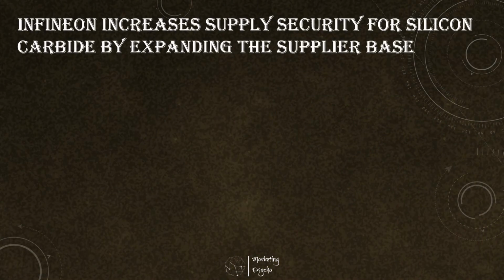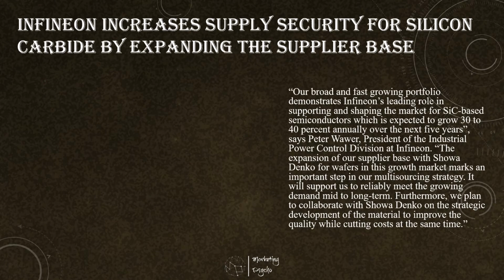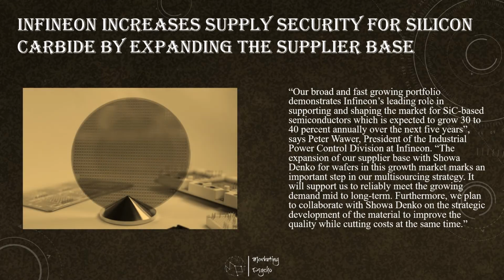Infineon Technologies has concluded a supply contract with the Japanese wafer manufacturer Showa Denko for an extensive range of silicon carbide material, including epitaxy. The German semiconductor manufacturer has thus secured more base material for the growing demand for SiC-based products. SiC enables high-efficient and robust power semiconductors that are used in particular in the fields of photovoltaic, industrial power supply, and charging infrastructure for electric vehicles. The contract between Infineon and Showa Denko has a 2-year term with an extension option.